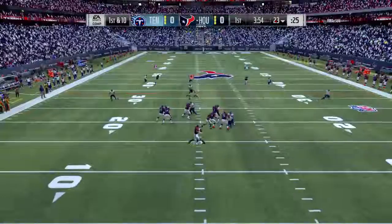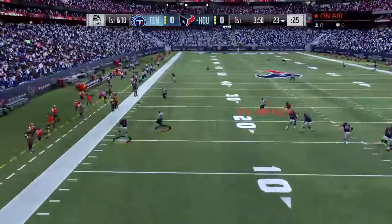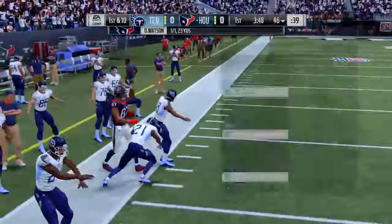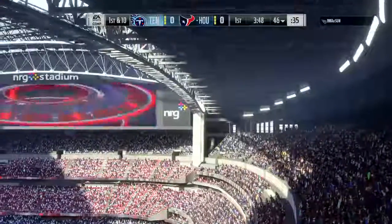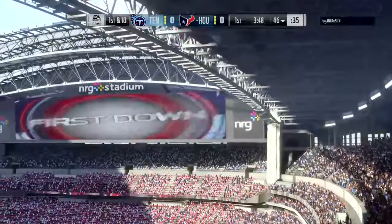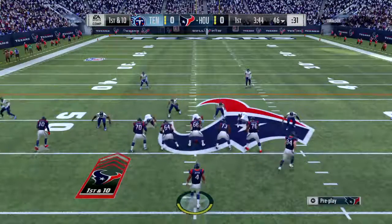On first down, Watson. Dancing to his left. Toward the sideline, and look at that catch. Dragging the toes, and that's going to be a first down. Well done. 23 yards on the play. A big hitter to start the drive has him up near midfield here for 1st and 10.